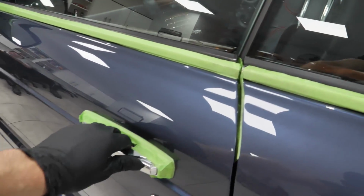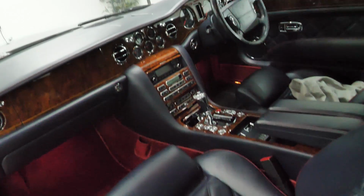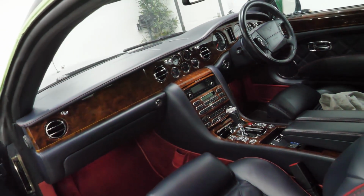I think I must have shown you this already by now, but God, what a place, what a place.